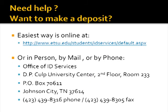If you need help or have questions or concerns, stop by the ID Services office. They're located in the DP Culp Center on the second floor at room 233. You can also make a deposit in person, by mail, or by phone at the office, but the easiest way is to go online.